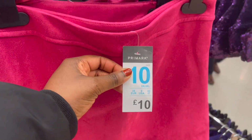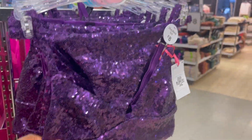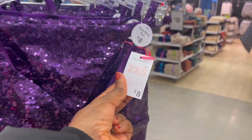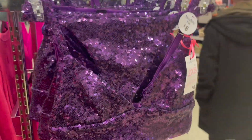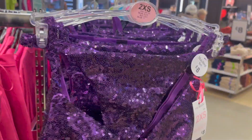Skirts, £10. Oh my god, look at this. This is the bralette, the pants. Like it's a matching set. It's how much? £8. This is so cute. It's small and cute. Look at the skirt. It's so cute. You can wear this.